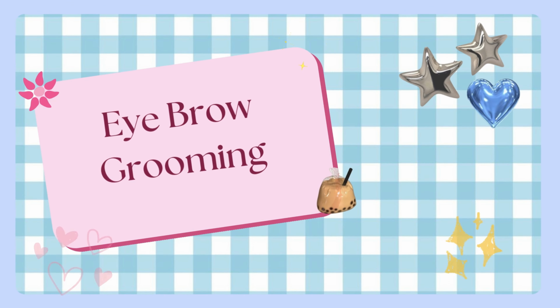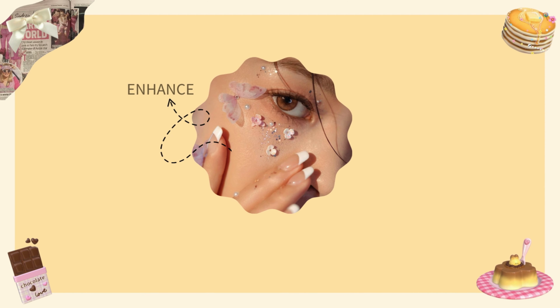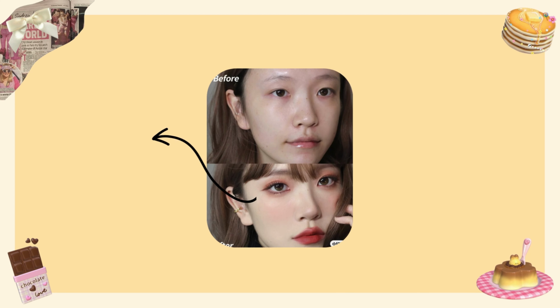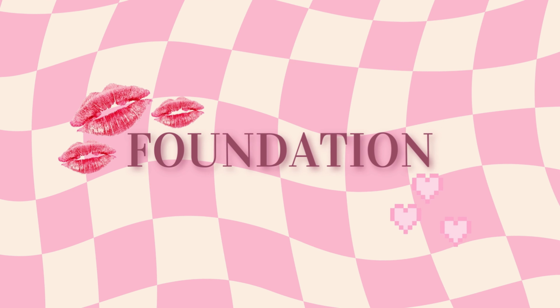Alright, we've covered the natural stuff. And now let's talk makeup, because sometimes we all just want that little extra boost. The trick here is to enhance, not cover up or create a whole new face. These are simple, easy to follow makeup hacks that bring out your best features without turning you into a whole different person.